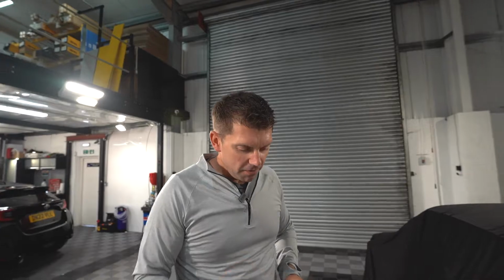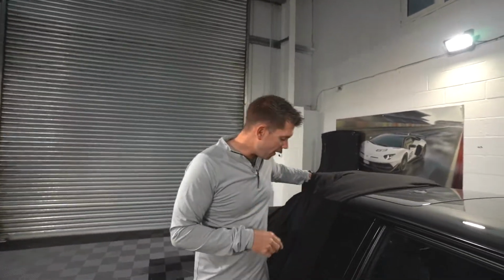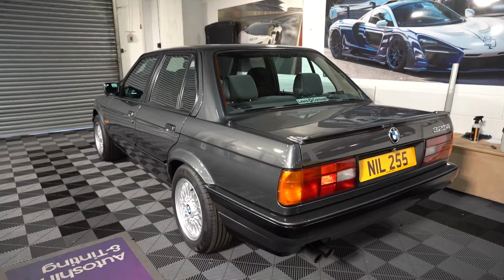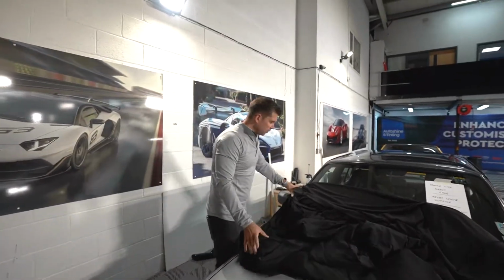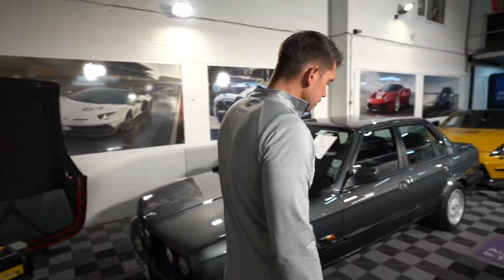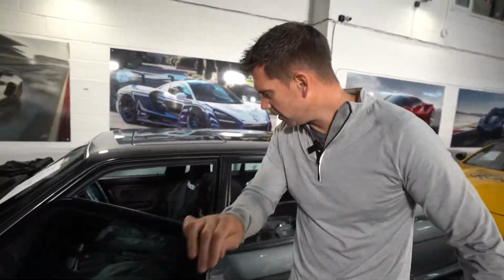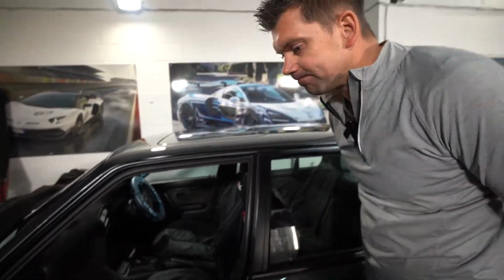So, very special car. We don't see many of these. That's because there's not many left. So, we've got a BMW E30 325, and it is absolutely perfect. I can just show you. This is as new as you will ever find an E30 BMW. Just look at it. It's not even an argument.